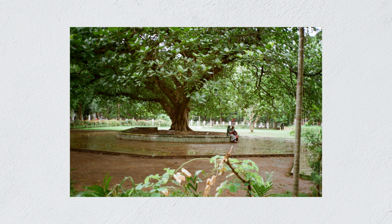I wish this picture wasn't blurry. I really wish this picture wasn't blurry, and I would definitely go back to Bangladesh just to take this picture one more time. And the only thing I can hope for is reframing this picture just the same way as I did here.